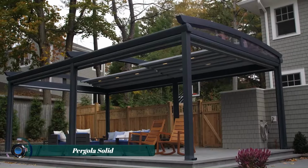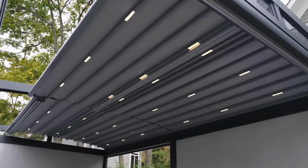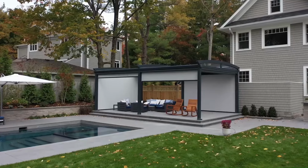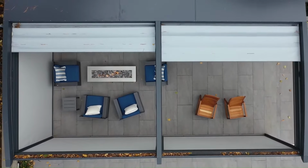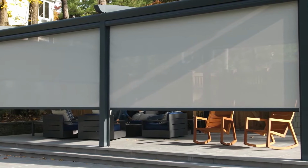A pergola solid is a type of outdoor structure that combines the classic pergola design with a solid, retractable roof. This innovative feature allows you to enjoy your outdoor space in all weather conditions. When the roof is closed, it provides protection from rain, sun, and wind, creating a cozy and sheltered environment. When the roof is open, you can bask in the natural light and fresh air.